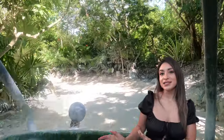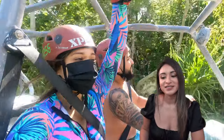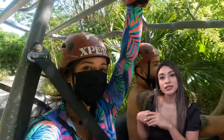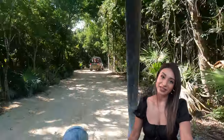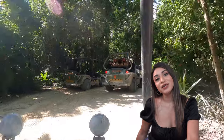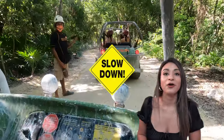For the last activity at Parque Xplor, it is the amphibious vehicles. Now, these vehicles are hardcore, guys. And this is where you get to enjoy the spectacular views of the jungle from ground level. And do not be afraid of going through all of the muddy puddles, because these vehicles are meant to be submerged in water and come out completely fine.